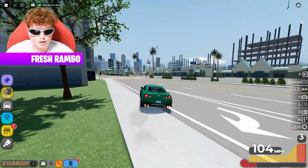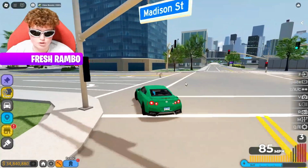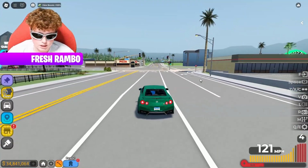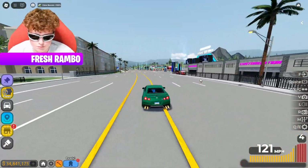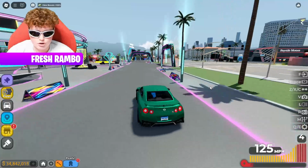So yeah, it also can be a drift car and everything. But all around, this thing is a decent car. All the stats are just decent. I mean, they're not the best ever, but at least they're consistent. It's not like this one's terrible and this one's bad. Which, yeah, let's get on to the next best car under $500,000 in Driving Empire.